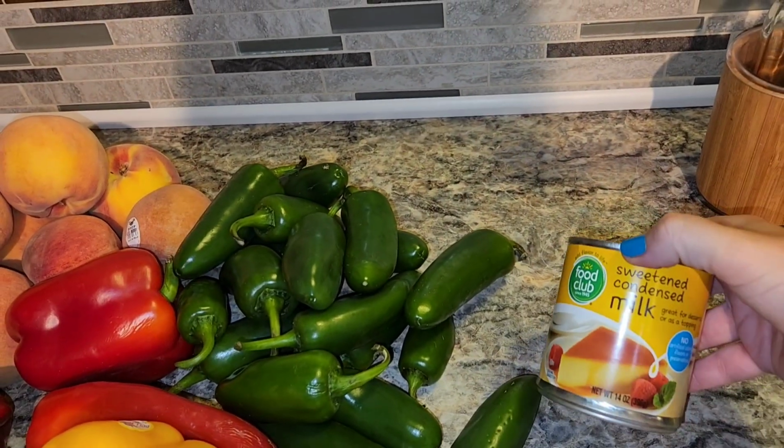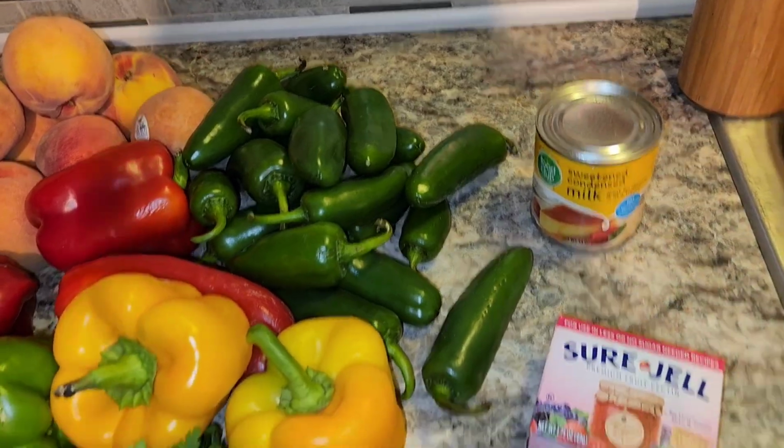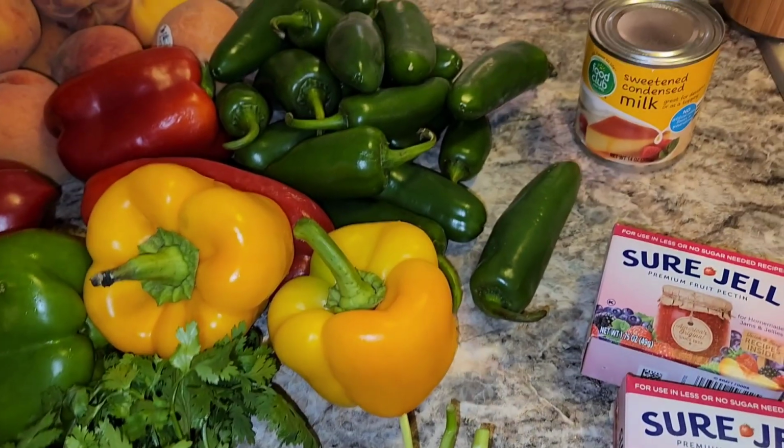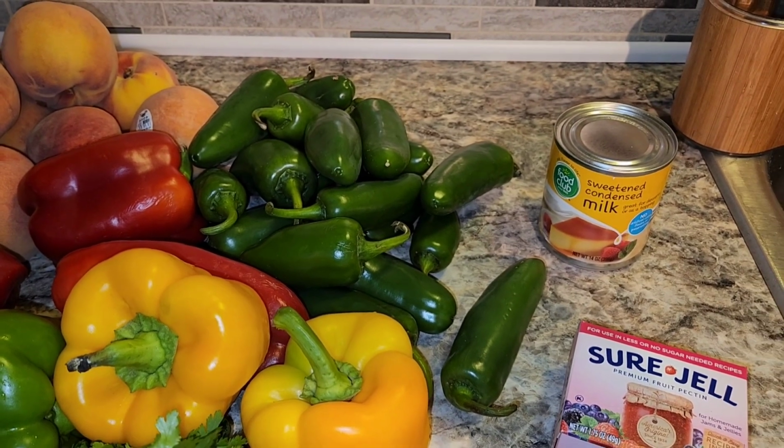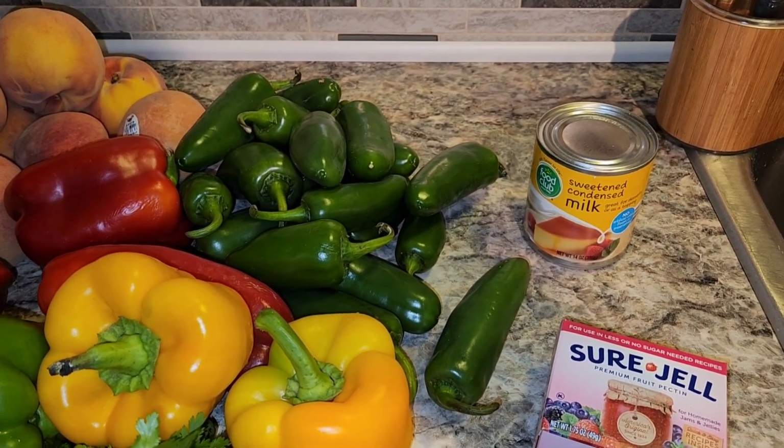And then for my pantry, I wanted to have a sweetened condensed milk, so I grabbed one for the pantry. Let me look at the prices on those. The sweetened condensed milk was $2.19. The caramel topping was $2.79.